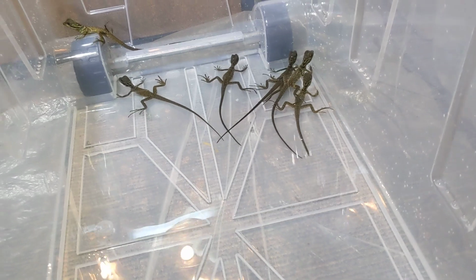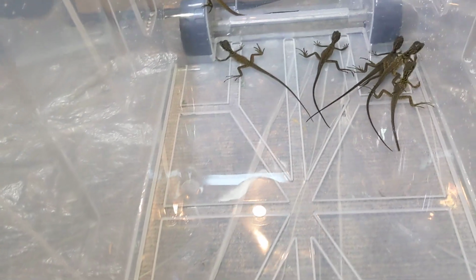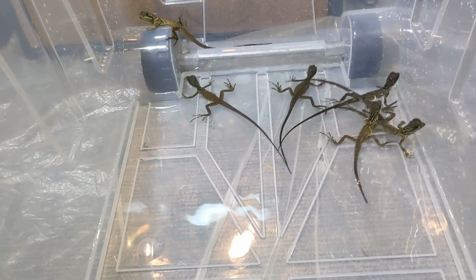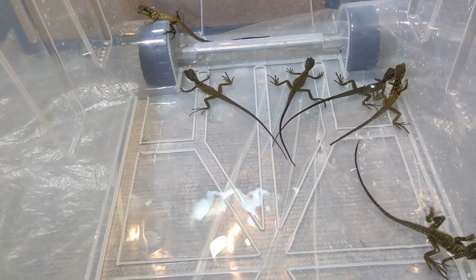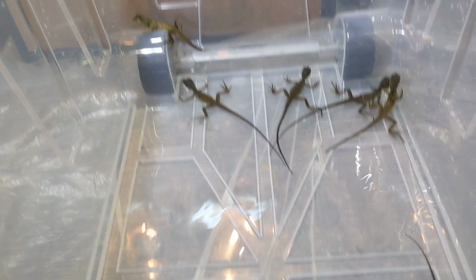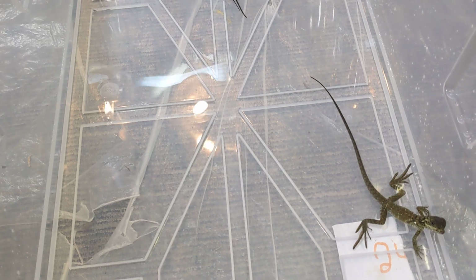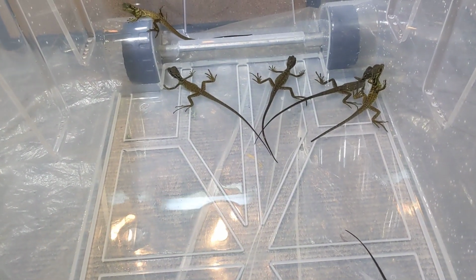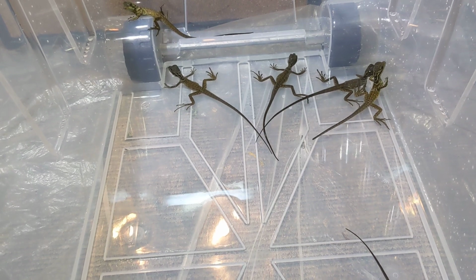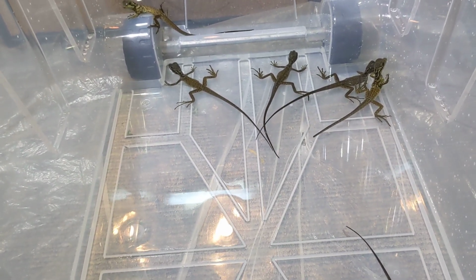Now, on to the socializing. You will notice we have water in here. For sailfins and other species of lizards that are very, very comfortable in the water, this is an excellent way to go because to species like this, water means safety. All right? In the wild, they will flee to water when they feel in danger. So water means safety to them. They are evolved to feel safe in the water.